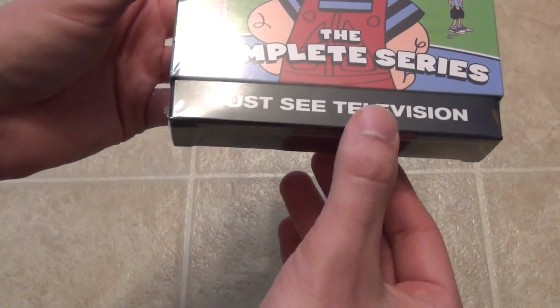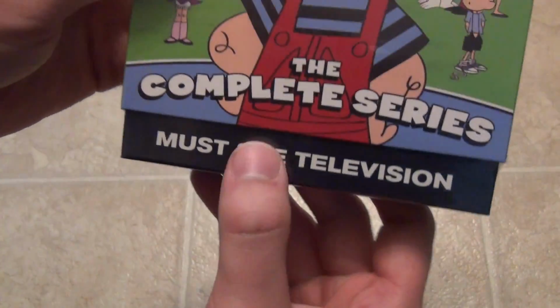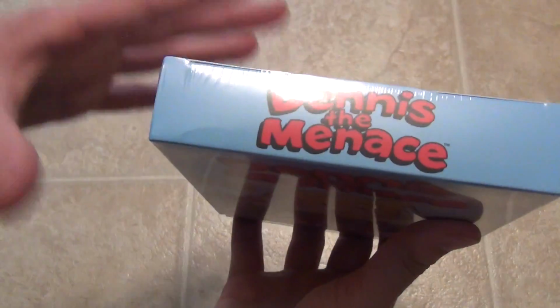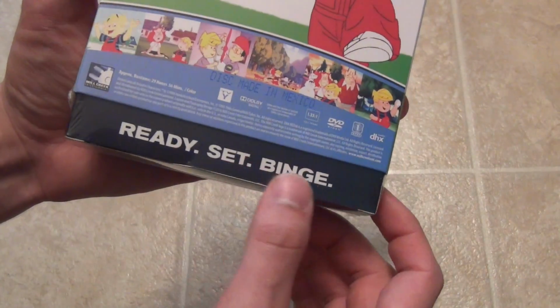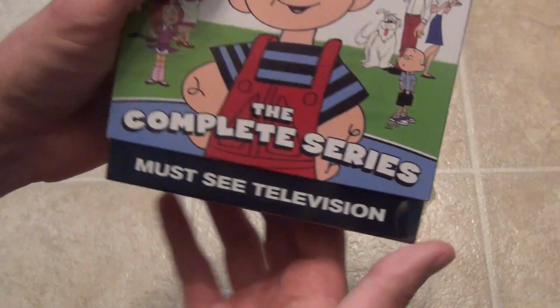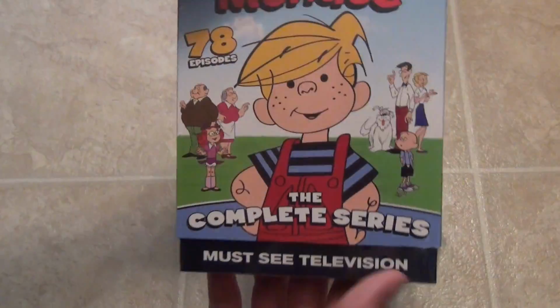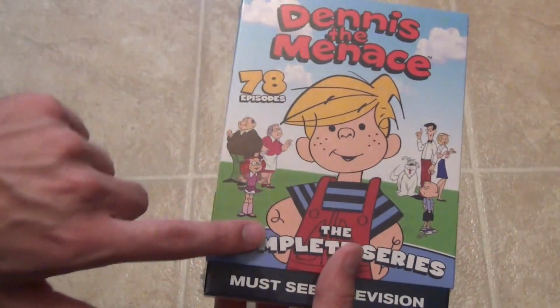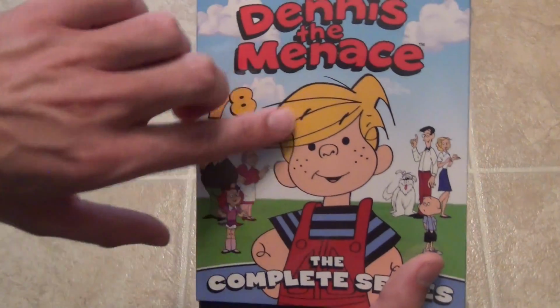And the bottom, I believe, this black bottom part, is like a generic one that they use for all kinds of sets that are this size. It says must-see television, and then ready, set, binge on the back. I'm pretty sure that they use this black bottom for a whole bunch of sets of similar size as this, so I'm not 100% sure on that, but that's what I think. But anyways, other than that, pretty nice looking box.